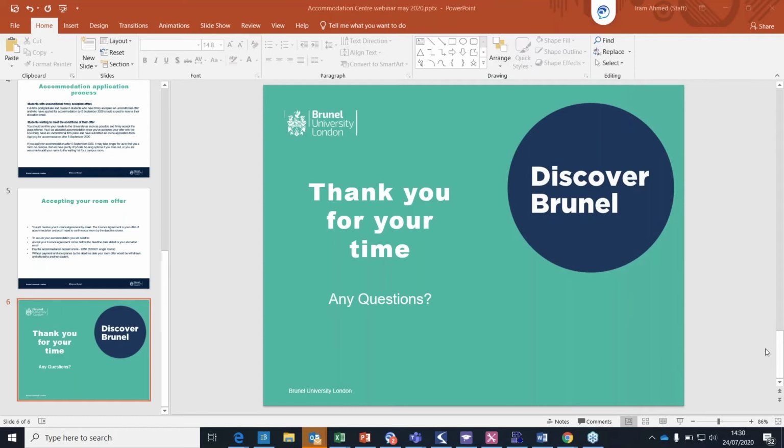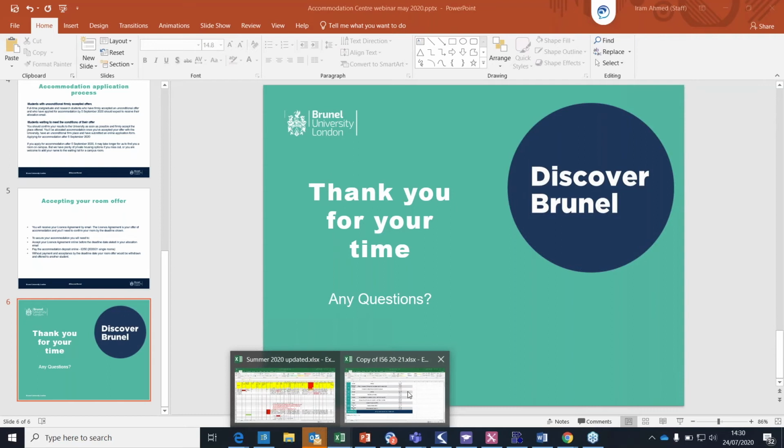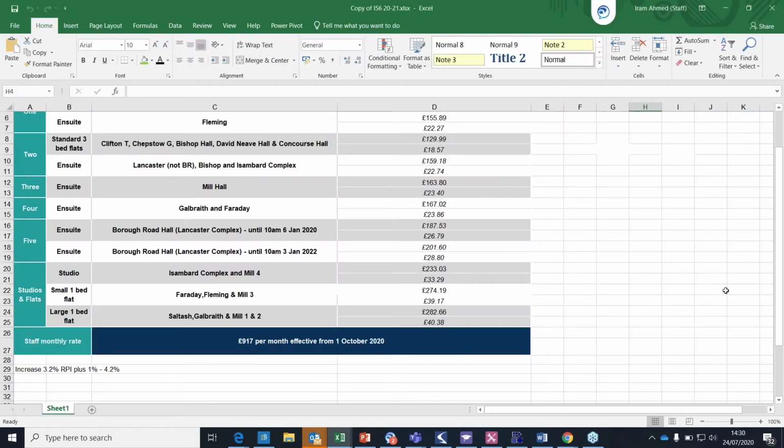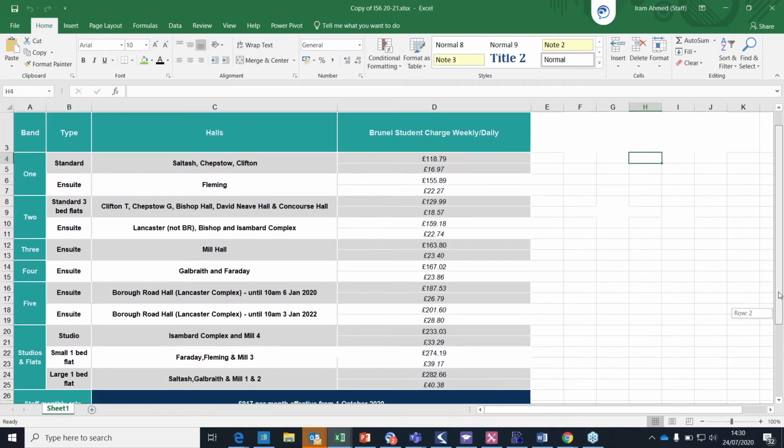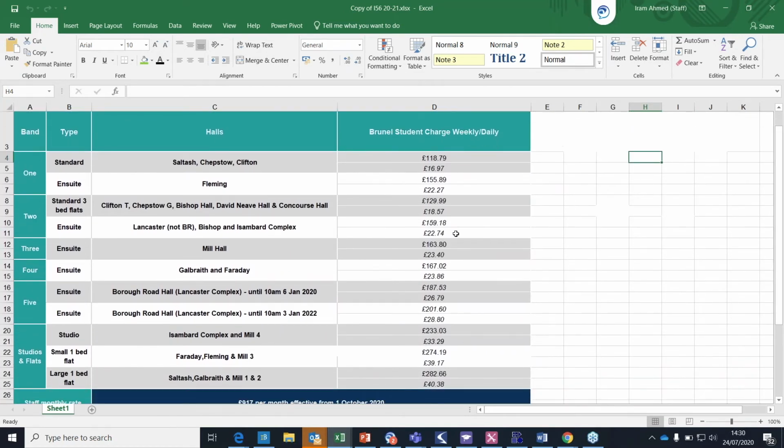Next question is, how much is an accommodation with an ensuite bathroom? Just going to share my screen now. So we have a range of prices. These are all on our website as well, just to let you know, and these are the charges for next session. So I'll just go through.